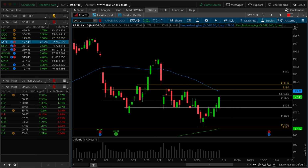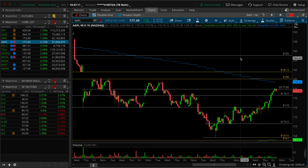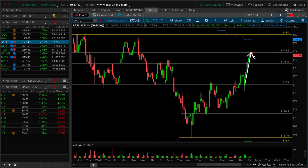as a balance area. If we take a look on the hourly time frame chart, once again, Friday's move was nearly vertical. I would not be a buyer of the highs over here chasing that. I would look for consolidation. Picture perfect is over 176.50, but as we just talked about, anything over 174 still keeps the hopes alive, and it remains above that 174 level right here.